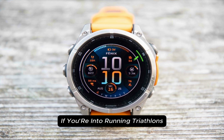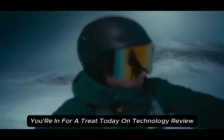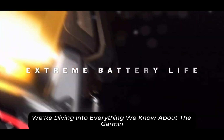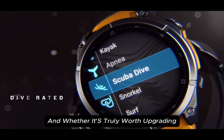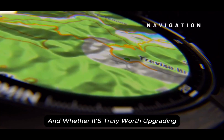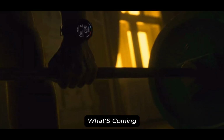If you're into running, triathlons, or just love the latest fitness tech, you're in for a treat. Today on Technology Review, we're diving into everything we know about the Garmin Forerunner 275, from leaks and expected features to the release timeline and whether it's truly worth upgrading. Let's get into it. Garmin Forerunner 275, what's coming?